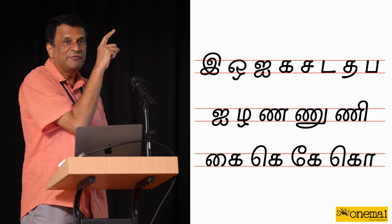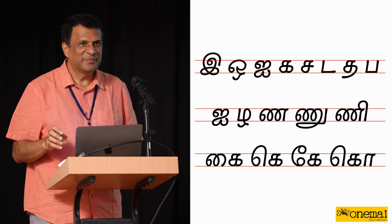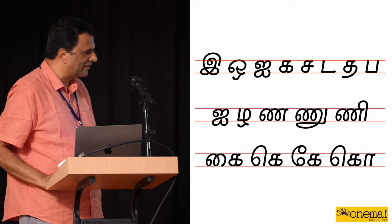So can you imagine squeezing that much of curves into that small space? Then you'll see smudginess a little bit there. So all these are the challenges that we have.